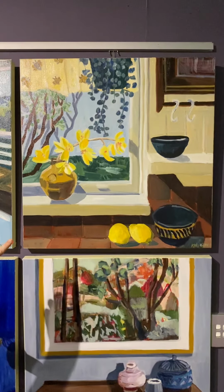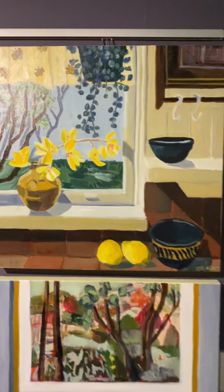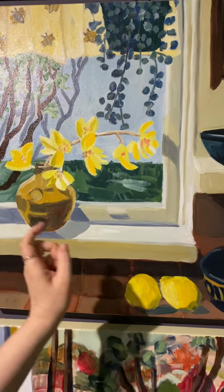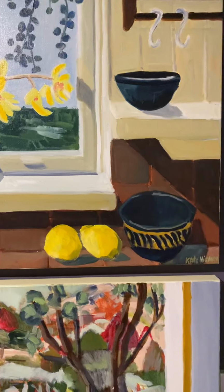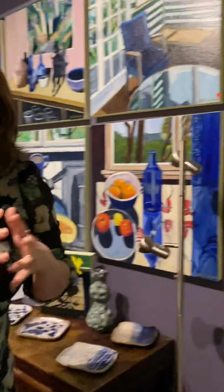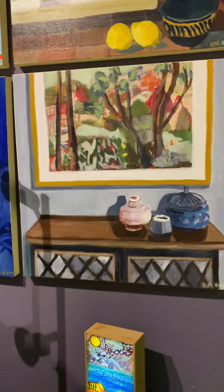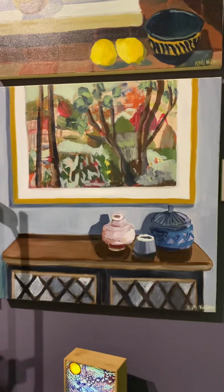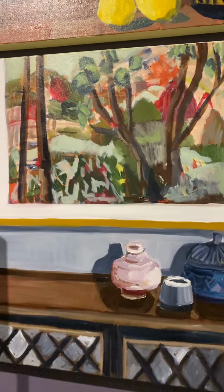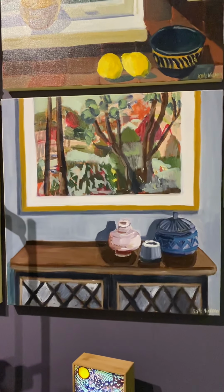So this again is my parents' place, looking out of their kitchen window. And these things, this vase, these are my mother's orchids, and this vase and this bowl have been around ever since I've been around. So these little things that mean quite a lot to me always feature in my work. And is that your parents' house as well? No, this is my friend's place in Elizabeth Bay, and that's my painting above a little cabinet with some of his treasures. Isn't that nice? Oh, that's lovely.